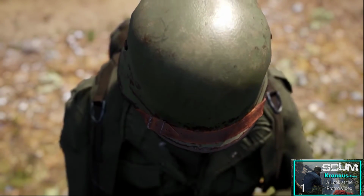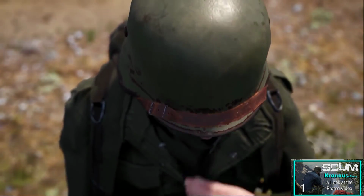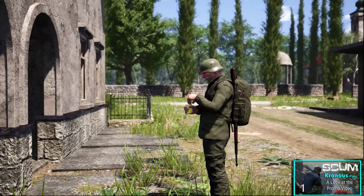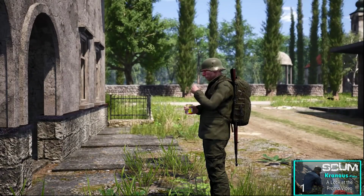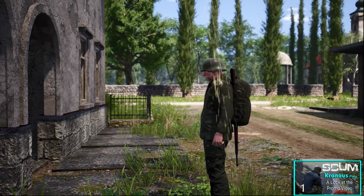Okay, for now, this is more or less everything you need to know about wetting yourself in SCUM. All that you've seen is still a work in progress and is subject to change. In the future, we plan to improve things even more, add some new ways of getting wet, but you can also find your own ways by being a creative player. We hope that you've enjoyed watching this video.